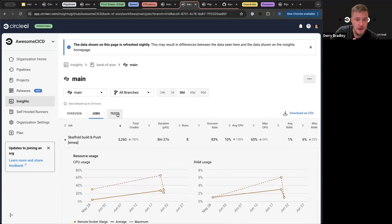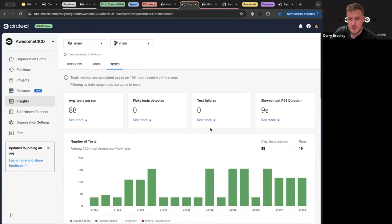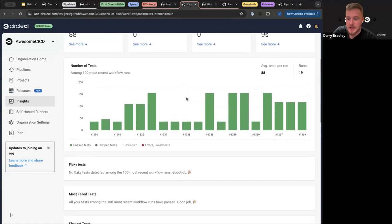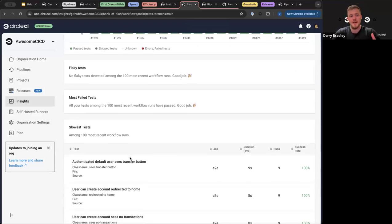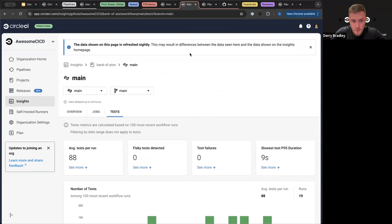The last thing I want to talk about here is our test insights. So this is, again, one of my favorite features on CircleCI, especially coming from other tools that I've used in the past, is I can get information on my tests straight away here. So I can see things around flaky tests, most failed tests, slowest tests, etc. And again, this data is all available out of the box. So you can come in here, you can start seeing why different jobs, why different workflows are taking longer, but most importantly, then you know exactly where to go and where to act on those different aspects of the workflow. So some powerful stuff here when it comes to insights and metrics availability on CircleCI.